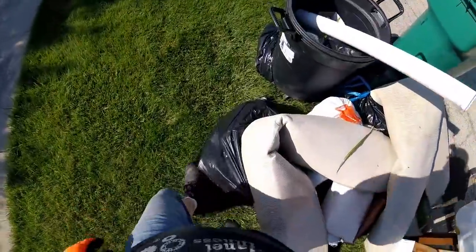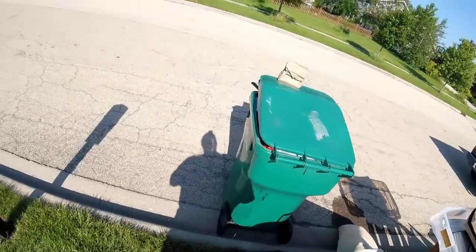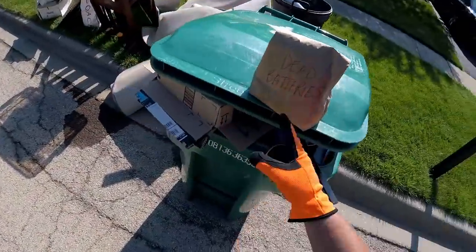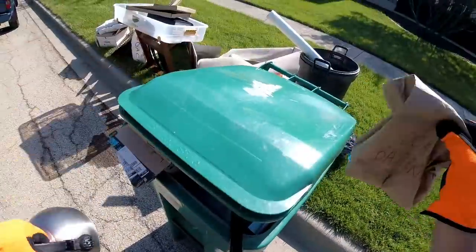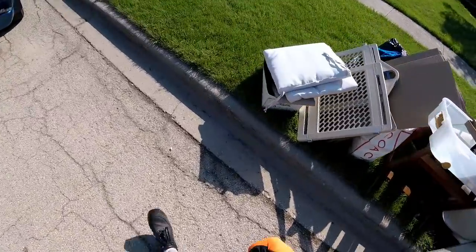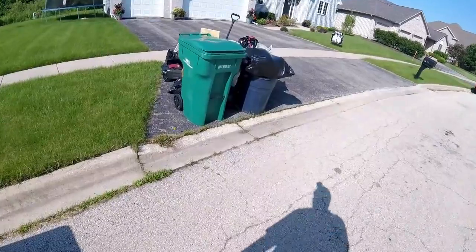Any metal? All right, here no metal. Little bell metal. Is that poopy? Dead batteries, okay. Yeah. So here, they say put your batteries separate and they'll come get them. All right. Looked like there was some stuff here.